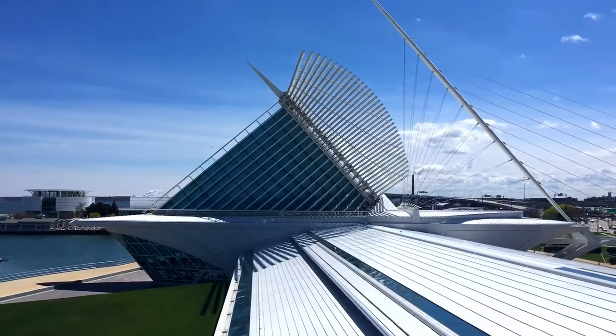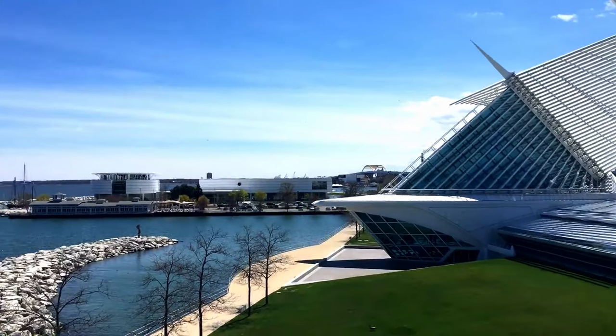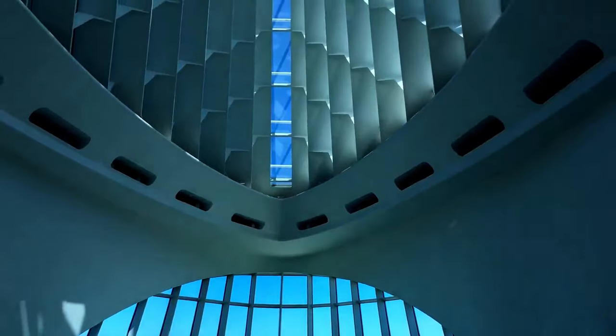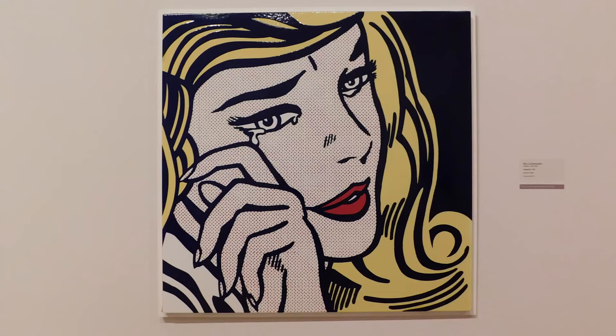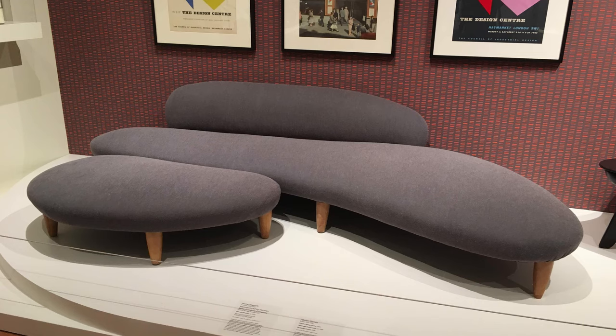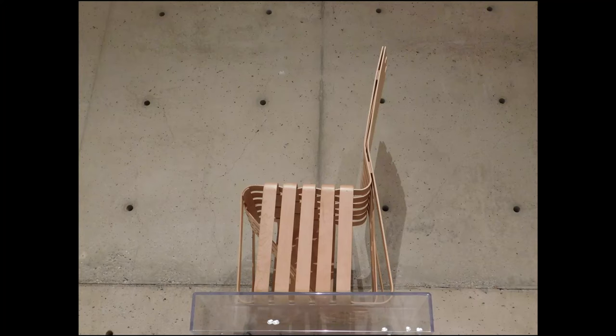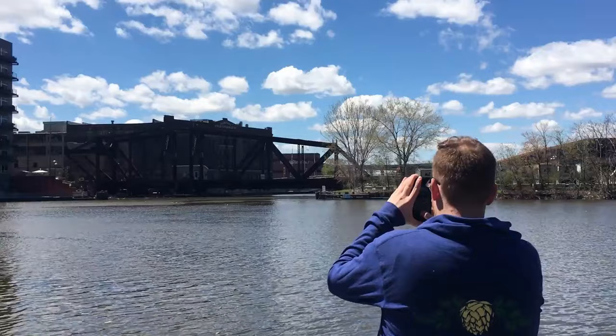The 2001 Art Museum features movable wings which control the lighting of the atrium, and they resemble the sails of a ship on the Great Lakes. Inside, the structural theme is consistent, and this hall of flying buttress supports reminds me of being inside a space station. Inside, we were also loving these Andy Warhols, and they have a mid-century furniture collection like no other, including architect-designed chairs by Frank Gehry, Robert Venturi, and Frank Lloyd Wright. So yeah, I couldn't help but totally nerd out in this section.